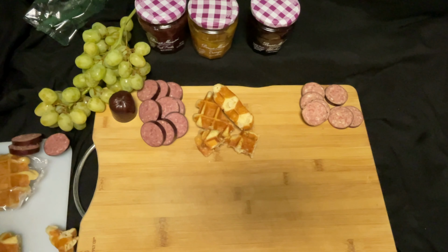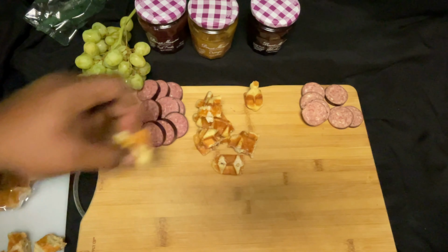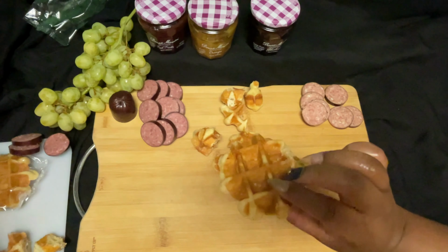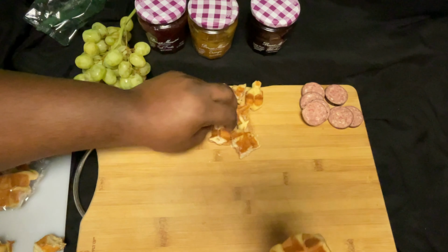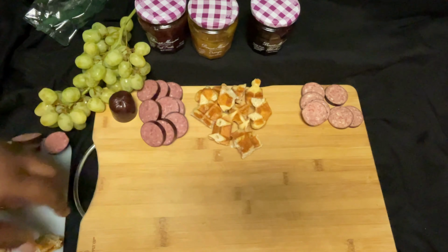Cutting them into like little squares. And these would be perfect if you're making like little mini chicken and waffles because you see the little size of it. These would be perfect too. Alright, I'm going to have to get Daddy to do mine too because he's making these things look better. Let's put them in little bite-sized pieces.